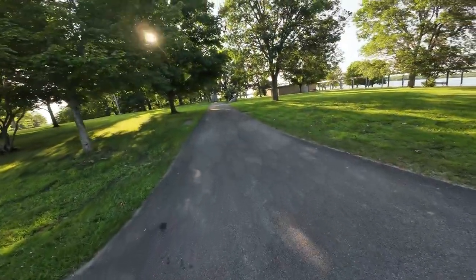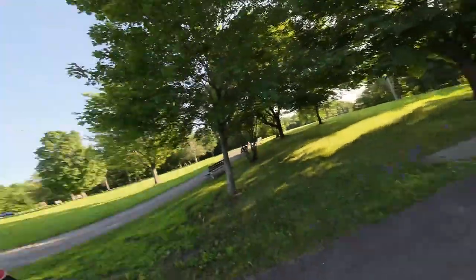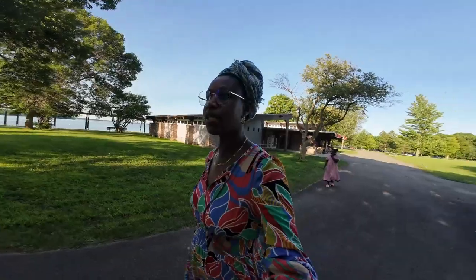Look at the squirrel. She's crossing the road. She's jumping from tree to tree. Wow. This is so amazing, guys.